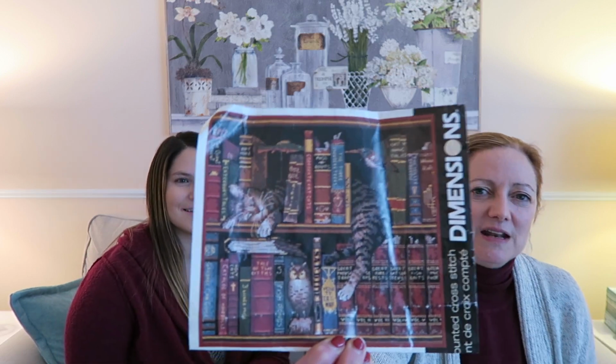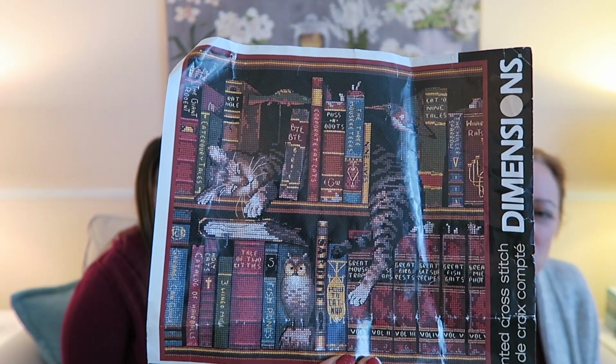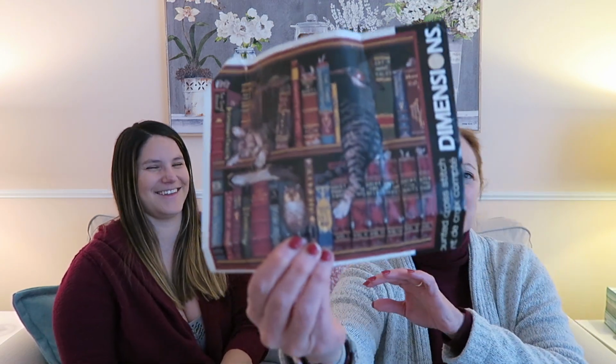She loves reading. They have 2 cats, and I don't know if any of you have ever seen this or done this, but is this not incredible? A Dimensions kit. I'll read you the particulars. It's called Frederick the Literate. I think that's the cat. Frederick is the cat. The design is by Charles Wisaki. The kit must have come with Black Ada, and I definitely got myself scared away from that.